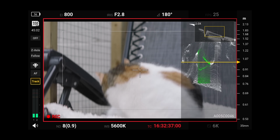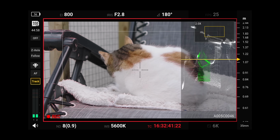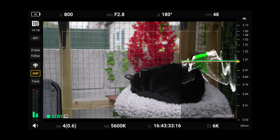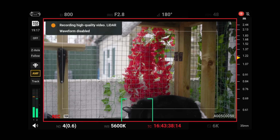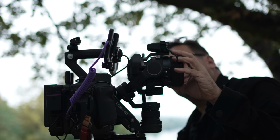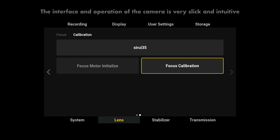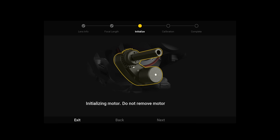You can use this LiDAR waveform to pull focus manually really accurately, and it's actually quite brilliant, and it's light years better than focus peaking and punching in to check the focus. Unfortunately, on the camera I've been testing in some of the high quality frame rates, as soon as you hit record it vanishes, and I don't know if that's going to change. With the DL and electronic E-mount lenses, the autofocus is done electronically, whereas manual lenses need the focus gears and the focus motor to work. Apart from the DL lenses, every lens that you're going to put on there will need calibrating first.